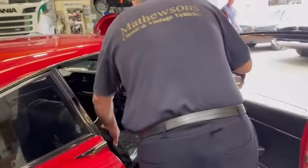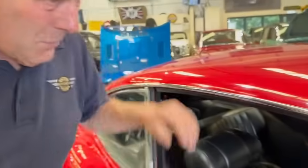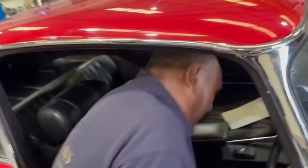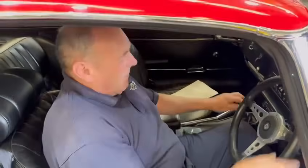But the upholstery's gorgeous, isn't it? Really lovely trim, nice and original, not being messed about with. I think I'd have to have a different wheel than that, personally. I don't like these chunky wheels, but that's only me. Let's have a quick look inside. Getting out is a bit rocky, but once you're in, they're great.